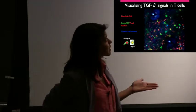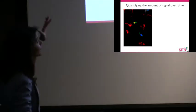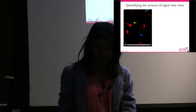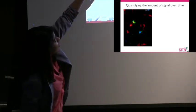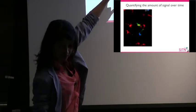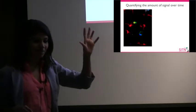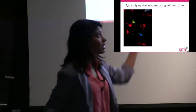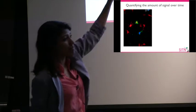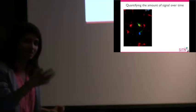And what we can do with this information is actually quantify it over time. So in this little video over here, we have this green cell with a red nucleus that we're looking at right now. And I quantify SMAD signaling based on something called the signaling index, which is the amount of the GFP that has gotten into the nucleus over time. And you can map this, and you can see that it's constantly fluctuating. So the amount of signal that the cells are taking in over time is changing so rapidly.